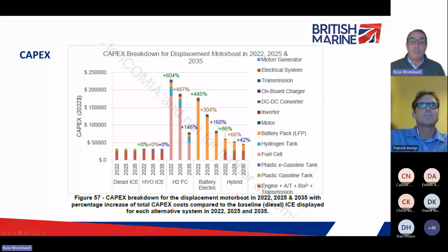However, as we know, as market uptake increases, then those prices will start to come down, and for example, a hydrogen fuel cell system on a displacement motorboat will be 146% in 2035. All of this is estimated, of course. That is the estimated cost.